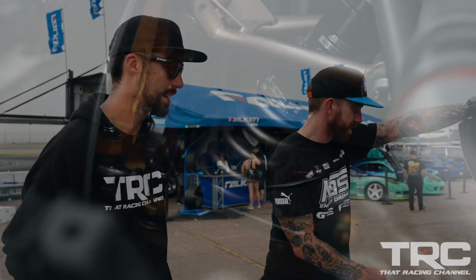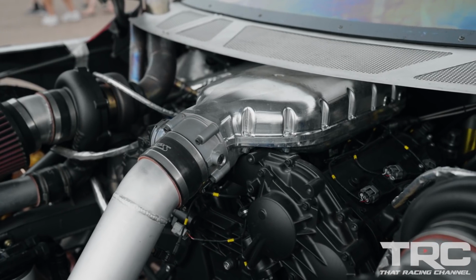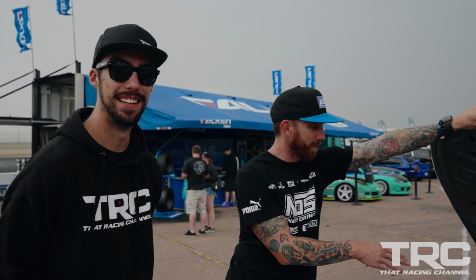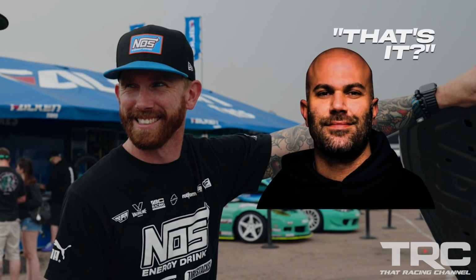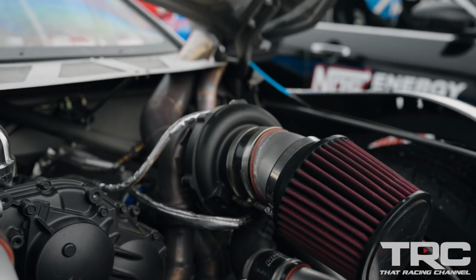We have the BC Racing coilovers. We got the Porsche Max suspension arms. The engine was built by T1 Race, who have all those like 3,000 plus horsepower. We know all about T1. So this is from T1. And they're like, what kind of power are you on? Like 2,000? That's it. We did custom up mount turbo manifolds and put the turbos nice and high.